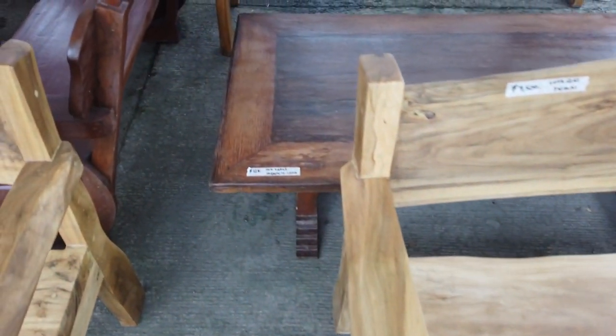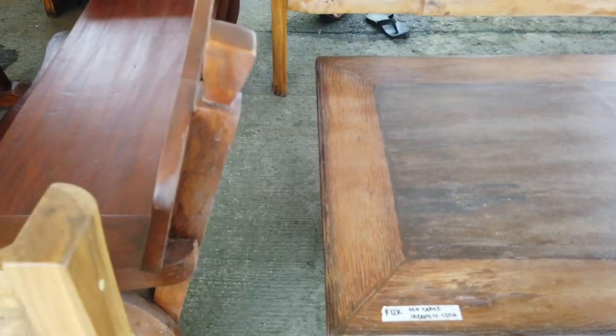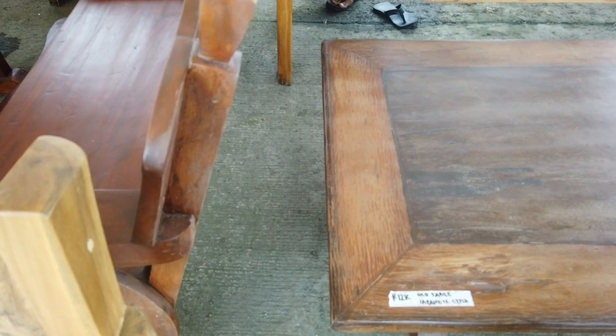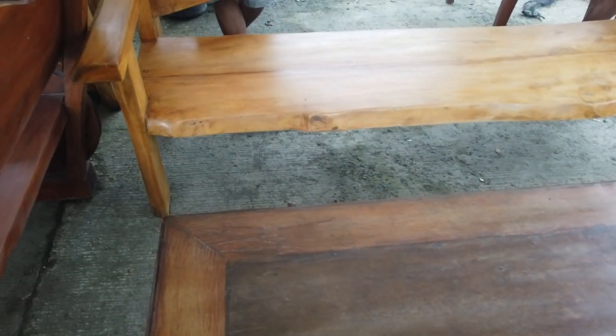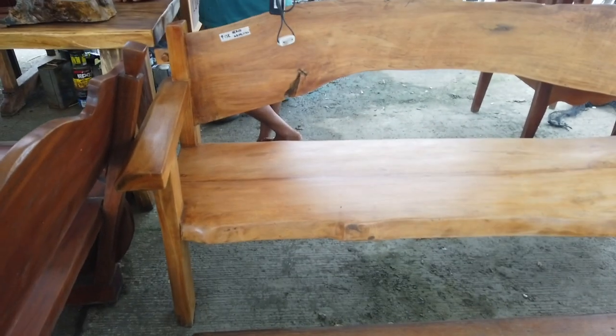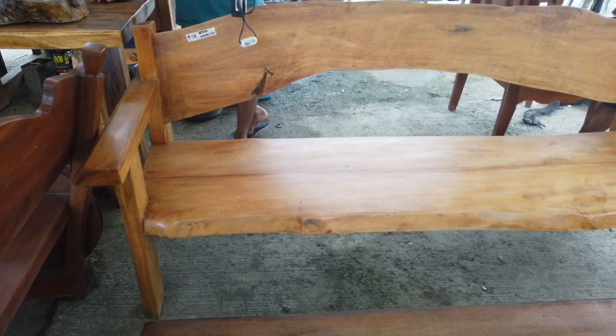9,500. They have here an old Japanese style table. Tugas gyapon ni gang. Ash, it's so heavy. Old Japanese style table. Only 12,000 pesos for this molave wood. Very heavy. And there's a bench that you're seeing across. That bench is made of Jimelina for 13,000 pesos.